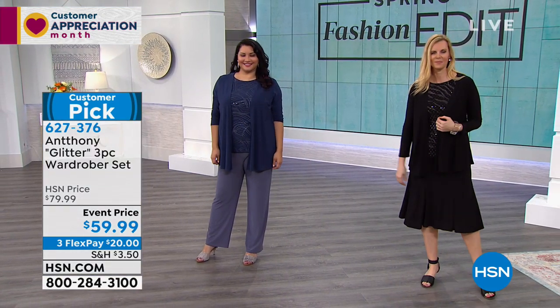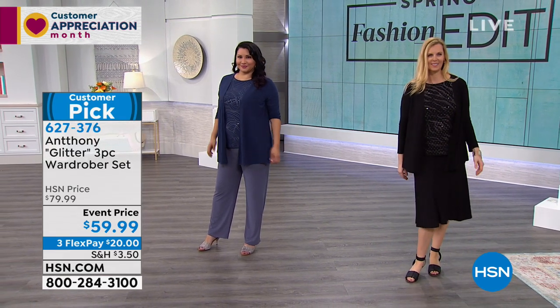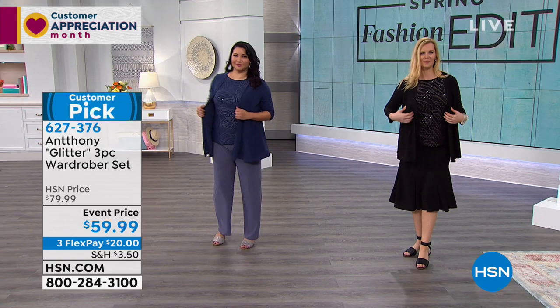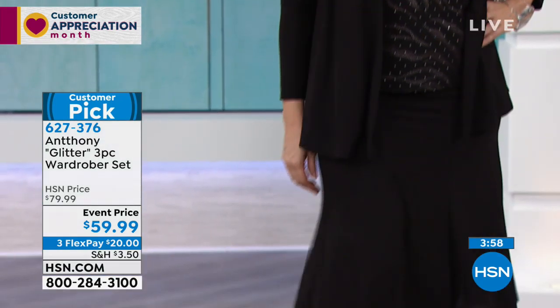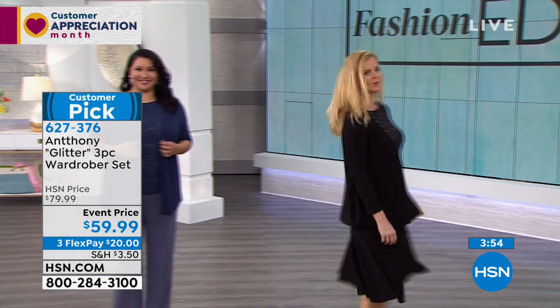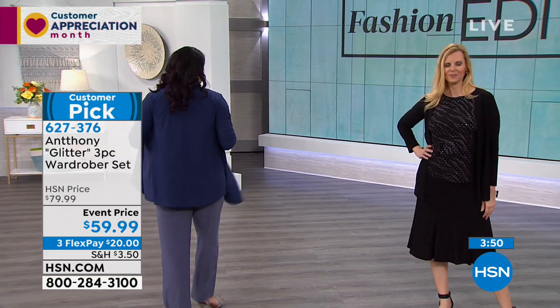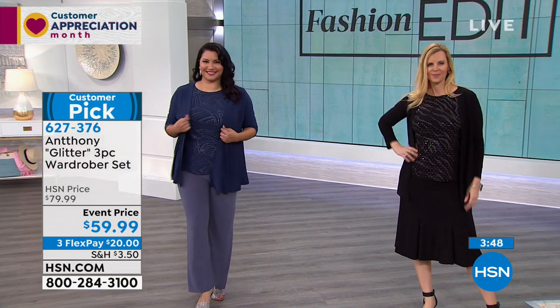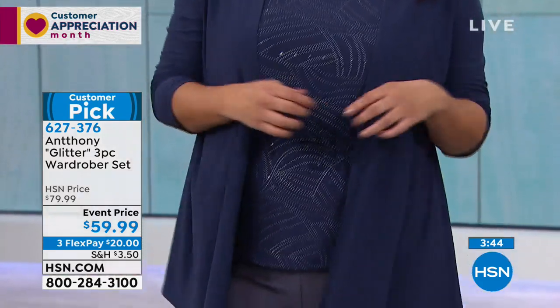And then the skirt, which Colette is rocking. It's so feminine, and it has that movement. It's 30 inches in length or 28 inches. It's that iconic matte jersey knit, 5% spandex. If you have a special occasion, you're ready to go. It could be what they call a cocktail, semi-formal. You could definitely wear this.